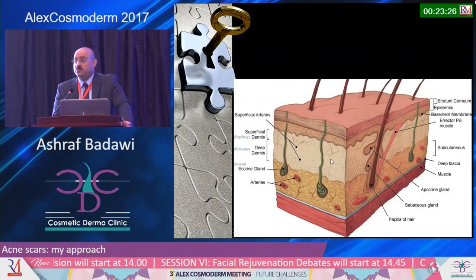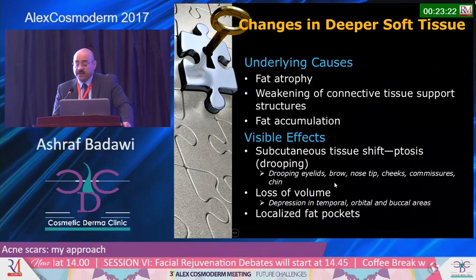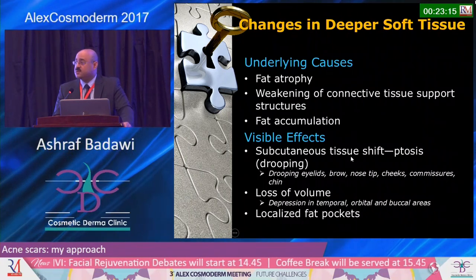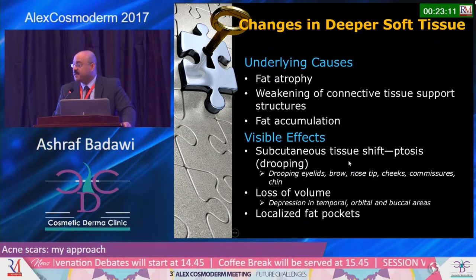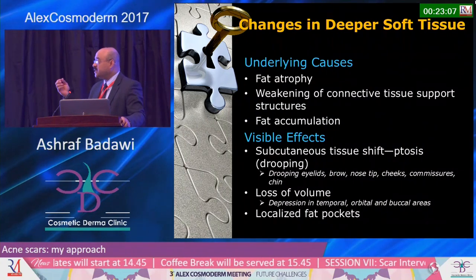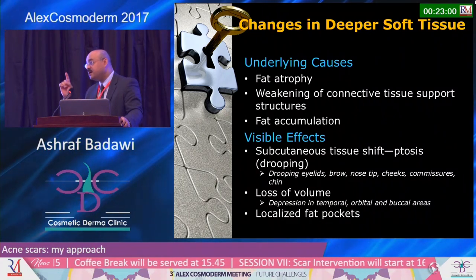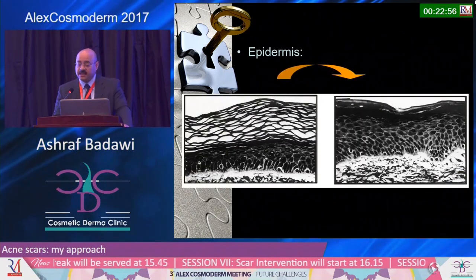The dermis, we have the collagen, and the collagen is going to be impaired in cases of acne scars, but also we have the underlying deeper soft tissue. And this is undergoing certain changes, which is going to lead to skin laxity. And if there is skin laxity, then we need to tighten the skin. Again, if a patient who is having acne scars is having a degree of skin laxity and we tightened the skin, the acne scar will improve another 20-30% just by tightening the skin and improving the tone of the skin. So this is something, again, we have to remember.